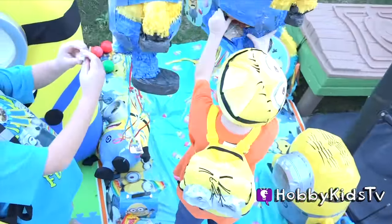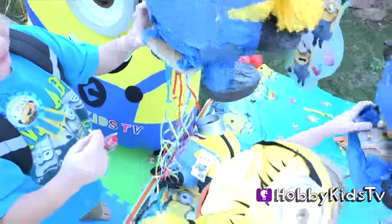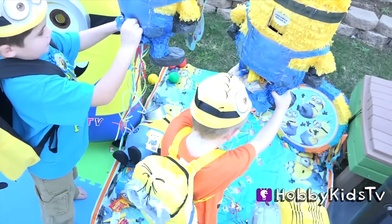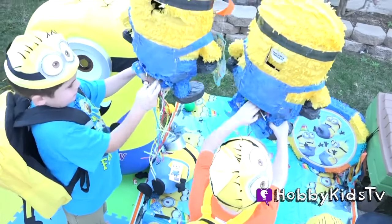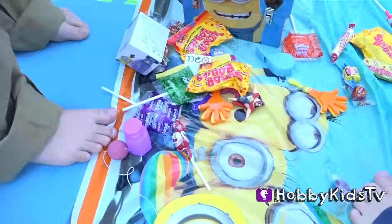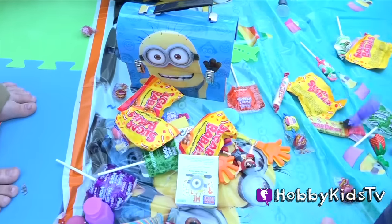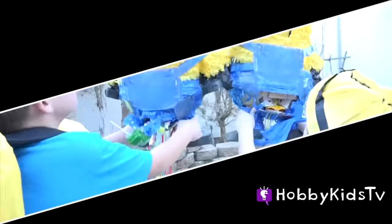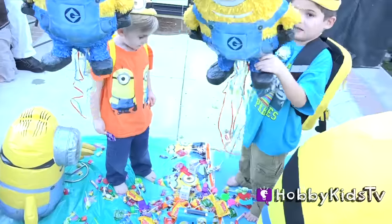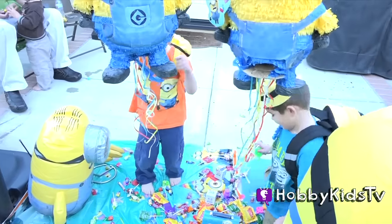Oh. What's coming out their butts? Ew. Shake it. Shake the minions. Shake them. Shake, shake, shake. This looks like a wing. Oh, you got some blind boxes. Hey, lollipop. And yay. Lollipops. And candy, too. Lots of candy. Oh, man. Talk about a sugar rush. Candy. Yes. That's a lot of candy we have. We're going to have to share candy. Candy party. Candy. Yeah.